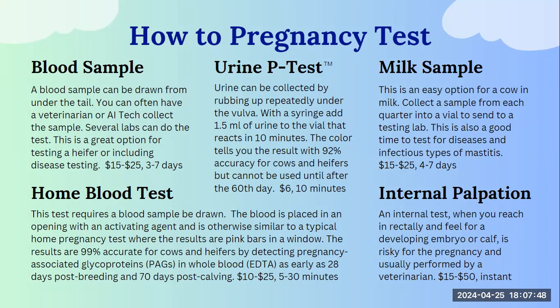I do want to add this about internal palpation. Like you said, Lorinda, that very first trimester with internal palpation, if you're going to go that route, you've got to make sure that your person doing it, whether it's a vet or a tech, is very delicate. I've known people who have a vet come out, the vet does the check, says, yep, they're bred, and the next day she aborts. So just be really careful with that.